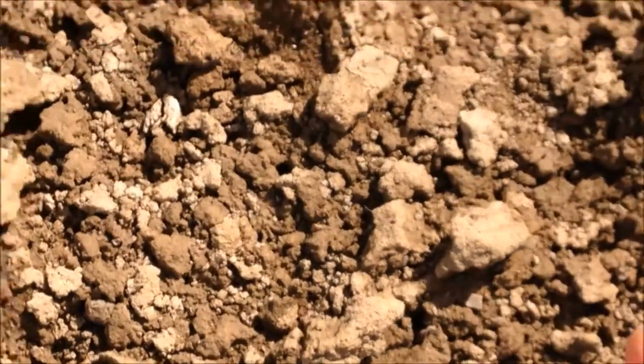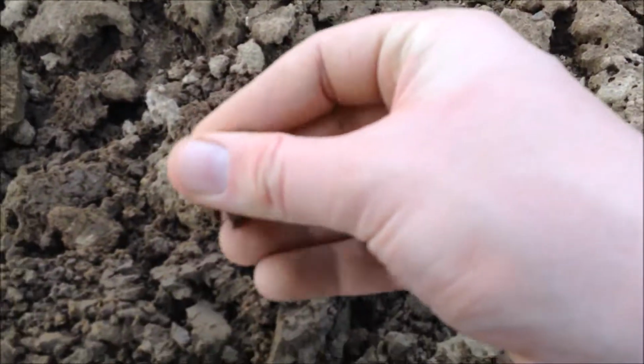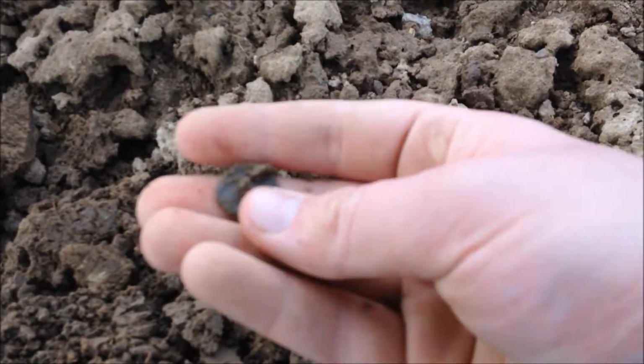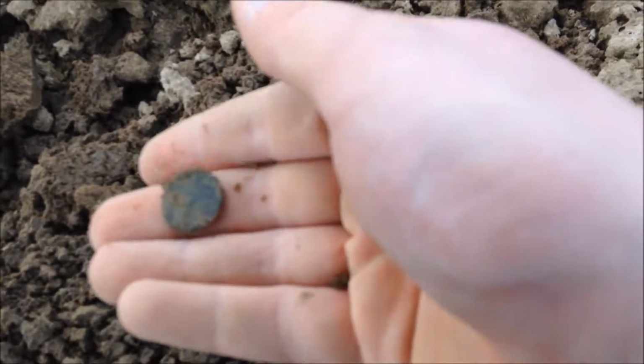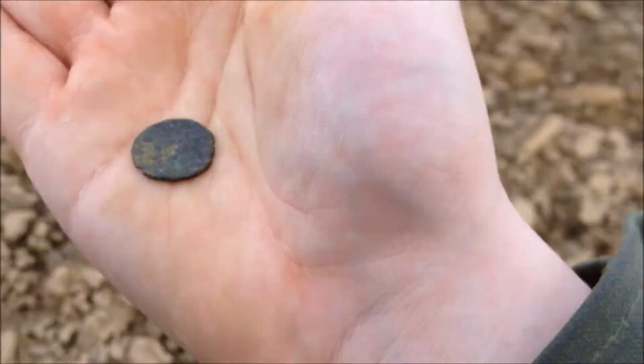Alright, let's carry on. I haven't looked at it yet, but I'm hoping it's a coin. I mean, it looks coin-shaped. Don't be a button, please. Yes, it's a coin. Alright, that's good. Gonna clean this up. It looks pretty old, but it could also be a 1 Pfennig or 2 Pfennig piece from the late 1800s. No. Is it? Is it really? Give me a second. Yes.